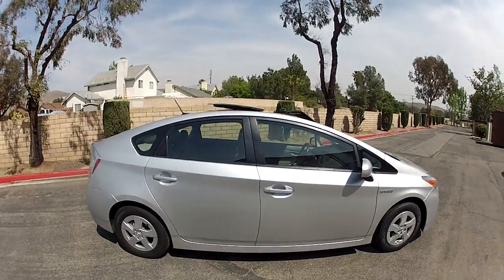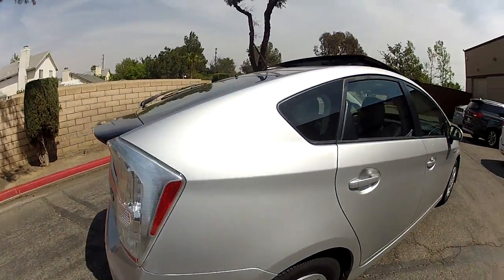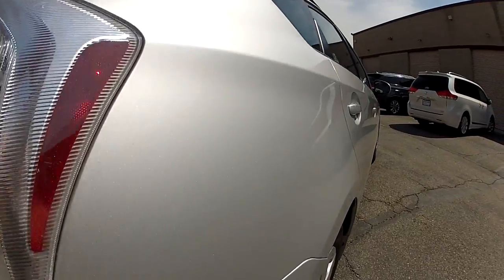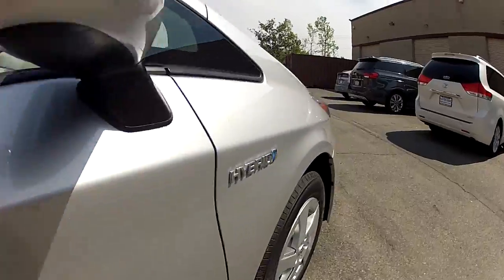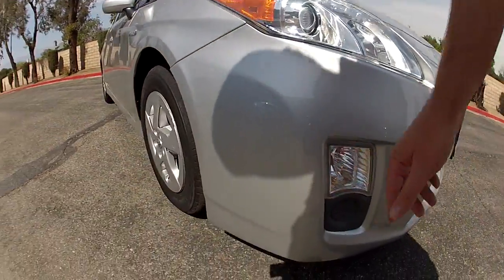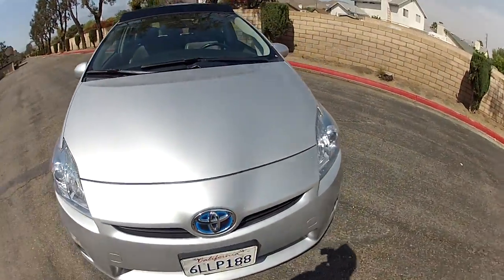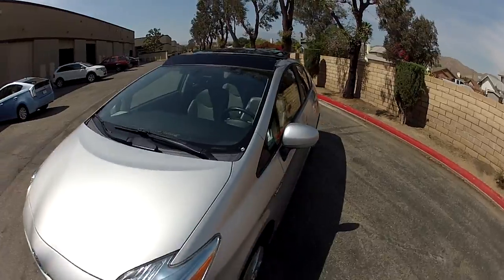This has been really well taken care of. It's an extremely clean car. I have another video that shows it. I don't see any dents. There's really no scratches on it, even on the bumpers. You've got to watch these cars down here. Really clean, and I'm going to show you that in another video. I'm going to go inside and show you the systems.